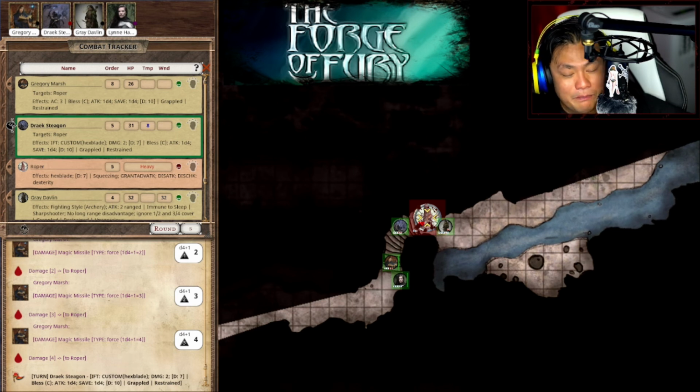I don't think it's that bad now that we realize you can still attack while grappled and restrained. It's not as bad because in the past this used to be the TPK monster. It could easily TPK a level 5 party, no problem. But now we've relaxed a little bit on it, so it shouldn't be as scary. Easy for you to say.